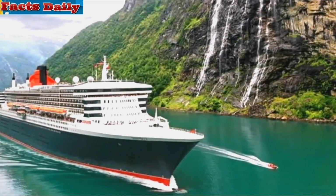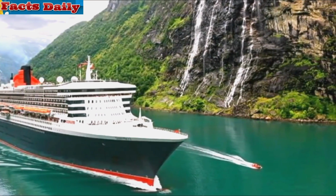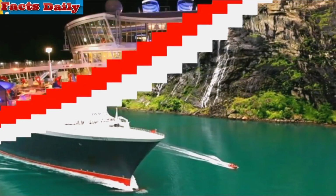The ship is the biggest ocean liner. It has 15 restaurants and bars, 5 swimming pools, a casino, and the world's first marine planetaria. It even has the authorization to hold weddings on its board.